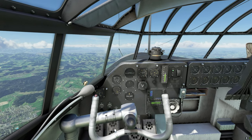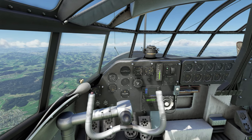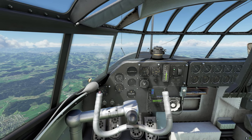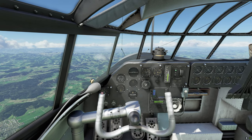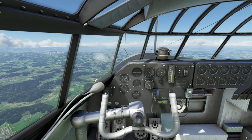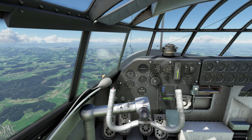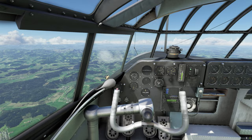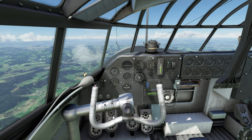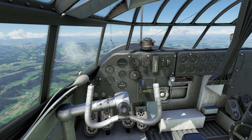The Ford Tri-Motor dropped for free yesterday, so I don't know if it's going to remain free. Most likely it will. It looks awesome. The burnished metal, that burnished alloy around the engine nacelles, is super, super cool. So yeah, that looks really cool.